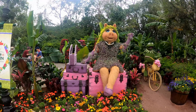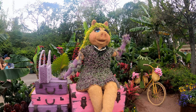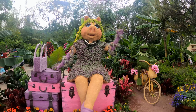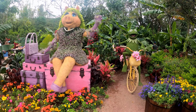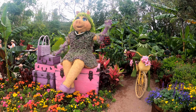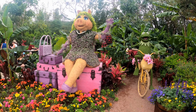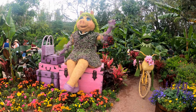And we're just outside of the France Pavilion. We have Miss Piggy and Kermit. I believe this is from one of the Muppets movies. But they're over here. I believe they are returning to this location. They've been in different locations previously, but definitely a return to this location.